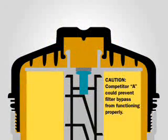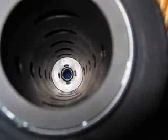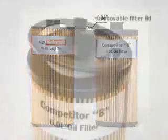That's not all. With this competitor's product, you also risk a poor bypass sealing surface. In addition, the center tube design can reduce the oil flow. Now let's compare the MotorCraft filter to competitor B. Once again, it has a smaller element size. Even differences as small as this can have a big impact on fit, function, and proper sealing.